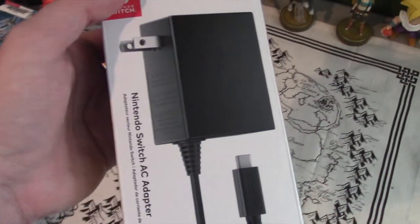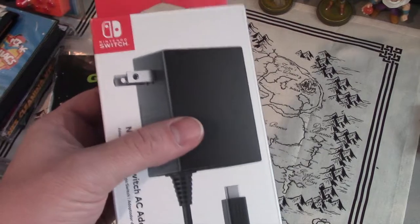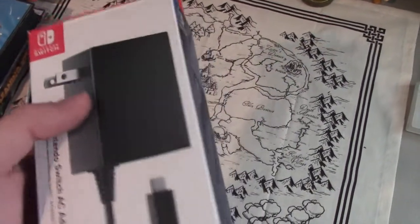What else did we pick up? We got an extra Switch AC adapter charger, just so I don't have to come all the way downstairs to charge my Switch. If I'm playing my Switch at night, I can just plug it in upstairs. We got a couple Switch games. We got Lost Sphere.